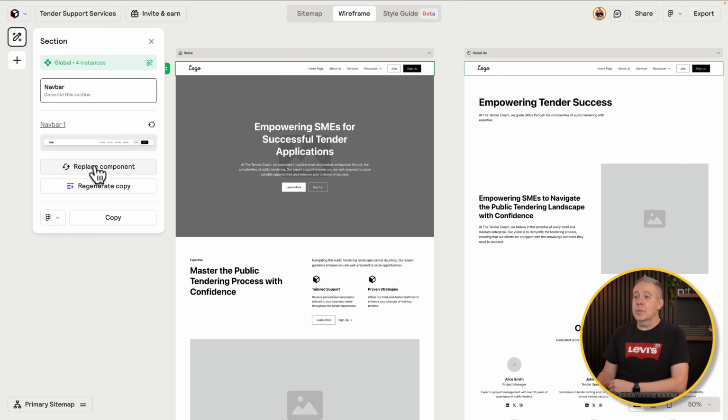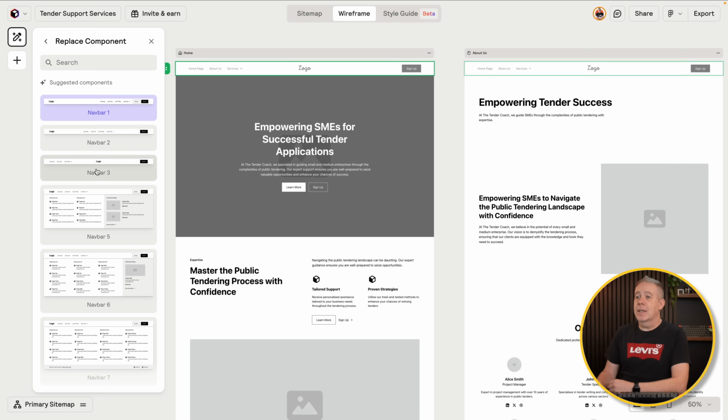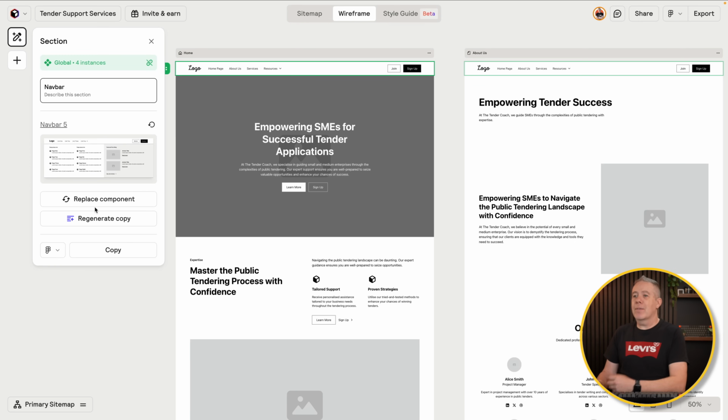You can replace this component if you want to. You can regenerate the copy. So let's say replace the component, and we can choose something different. Let's say we want more of a mega menu kind of look. Well, we'll select that, and we now have a mega menu inserted into it. You can't see it because it's semi-interactive.